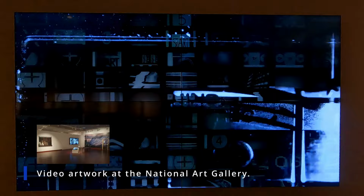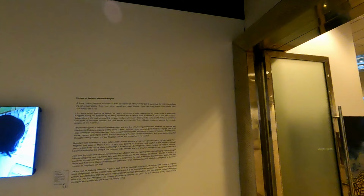One more gallery to check out, and Jamie's already been through here, and he was just saying that these last two are the best exhibits at the museum right now, and we should have come in here first, so we would have had more energy. But Enrique de Malacca Memorial Project.